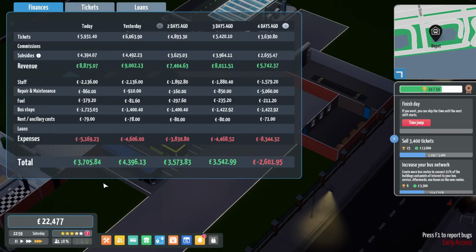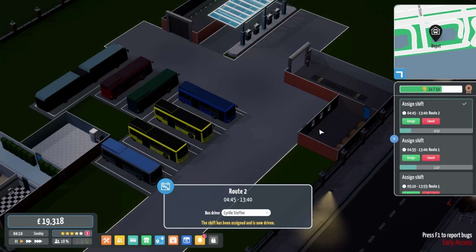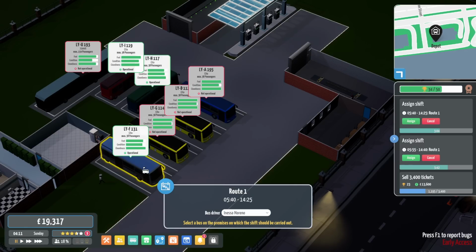So on the previous day anyway, we made 3,700, which is not the most amount of money that we made recently. It is what it is. Now, unfortunately, today's a Sunday, so I can't really do much about today. I'm going to assign my big bendy bus and get the rest of the buses currently on these routes.